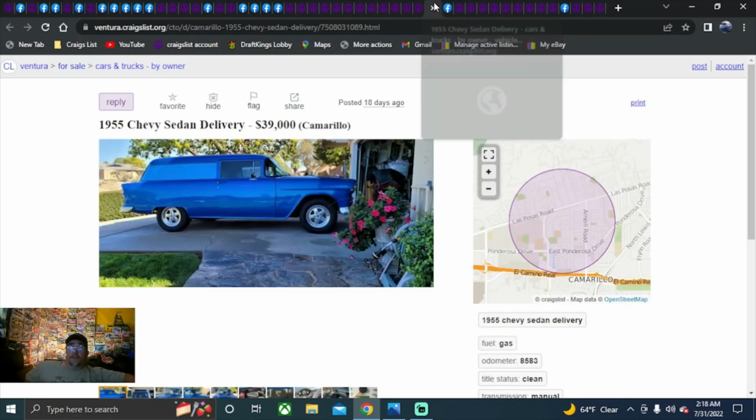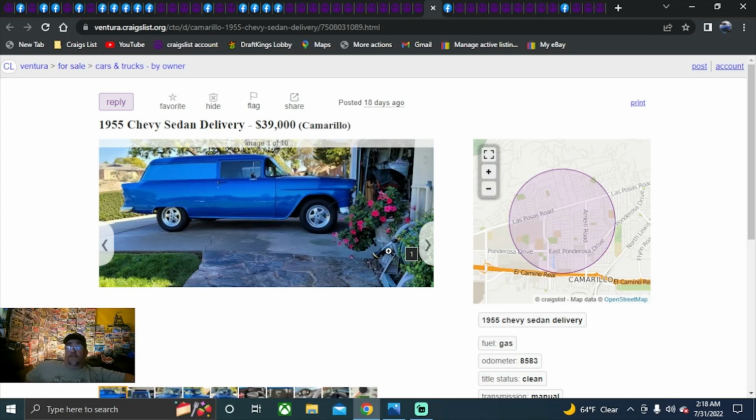On to another one. That's what you're looking for, is a Nomad. That's probably the only one we're going to see. This one's going to be in Ventura. It's a 1955 Chevy sedan delivery for 39,000. 18 days ago.